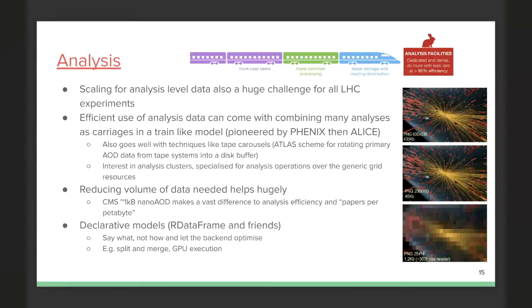And I would say that the other facility aspect of analysis, which is very interesting, are analysis clusters, where you might build a machine that is very specialist for analysis operations and has very good I/O operations compared to generic grid facilities.